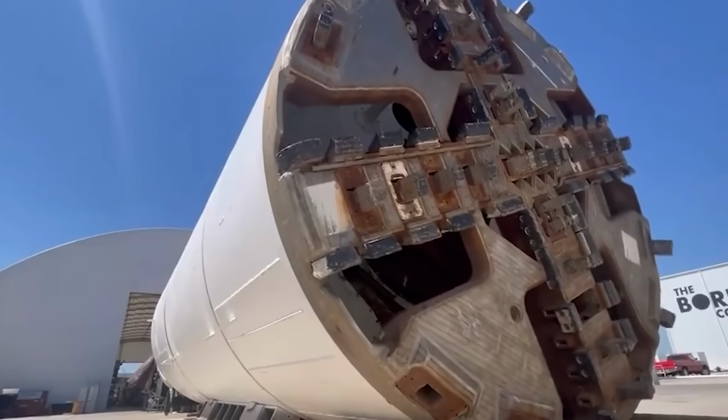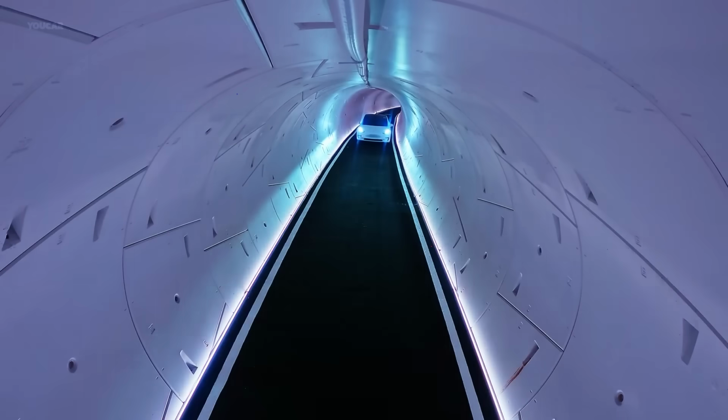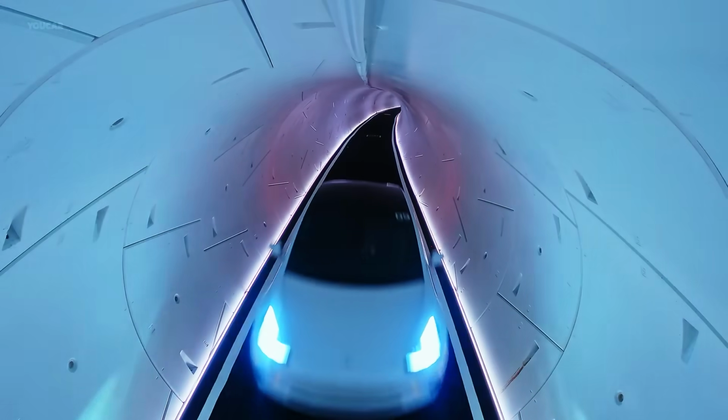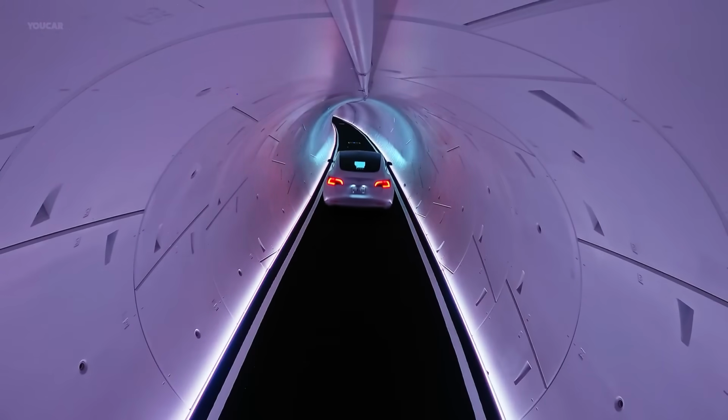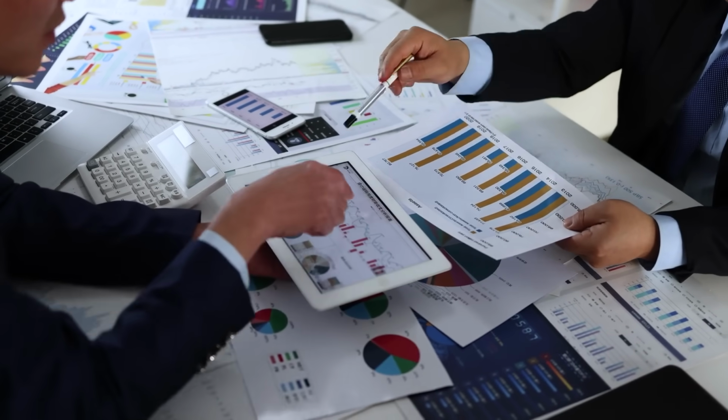Logistics aside, though, this is a fairly good way to demonstrate not only a brand new tunneling machine, but showcasing how useful a loop can be for transferring large goods in Texas could go a long way to getting some interested investors in the area.